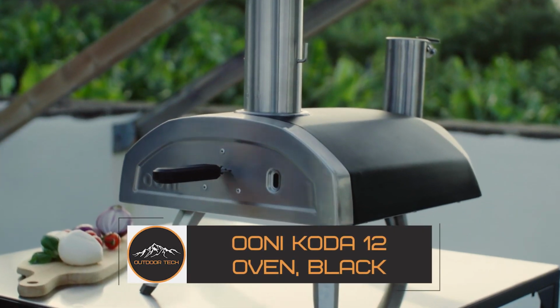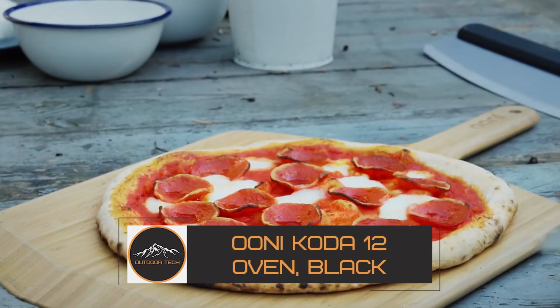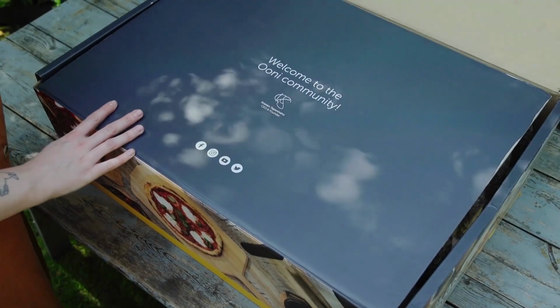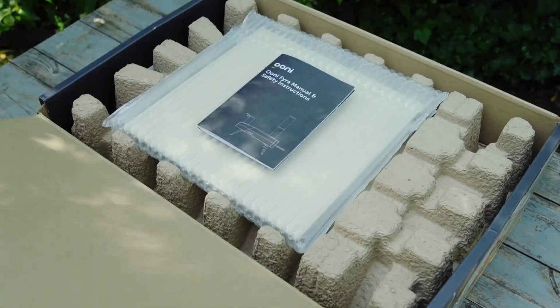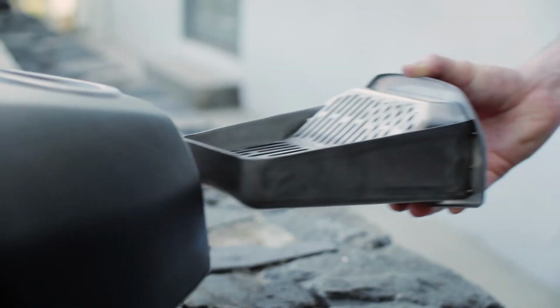The Ooni Koda 12 oven. Form meets function meets amazing pizzas in just minutes with the Ooni Koda 12 oven. Right out of the box, all you must do for this beauty is flip open the foldable legs, insert the stone baking board, and turn the dial.